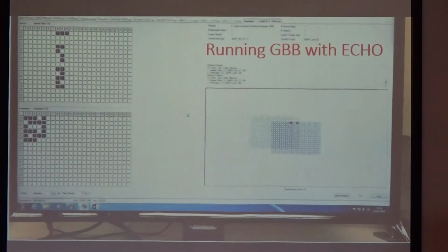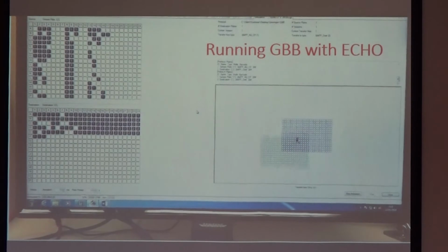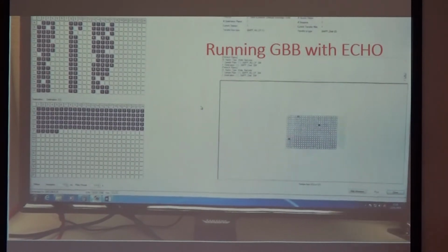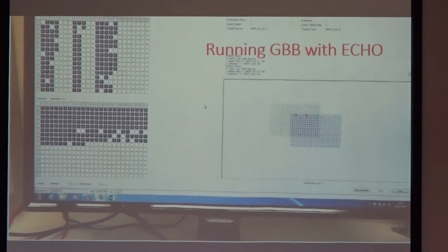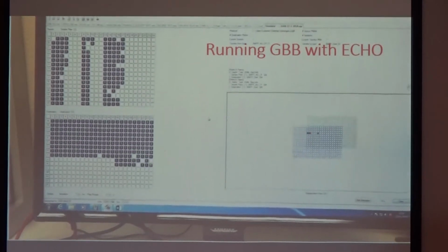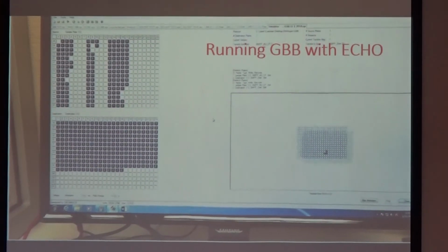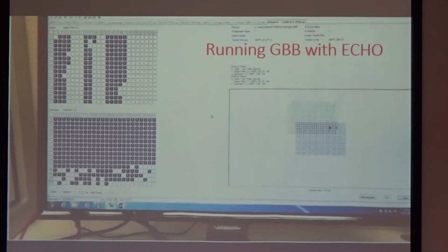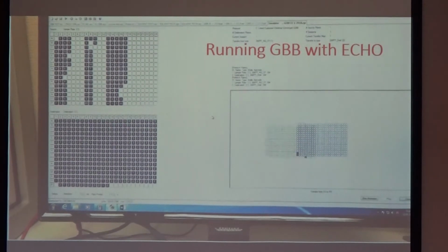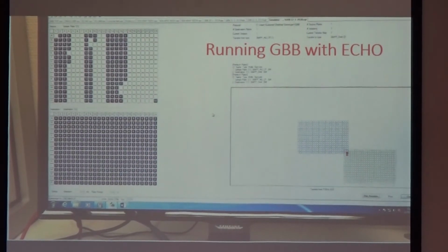And this is a simulation of the pick list with which we ran this GBB reaction. This is the source plate, and this is the destination plate, and here you can see that according to the pick list the wells are filling. These are the three components which are added, and at the end the catalyst will be added. And this is for the three-component GBB reaction for 384-well plates.